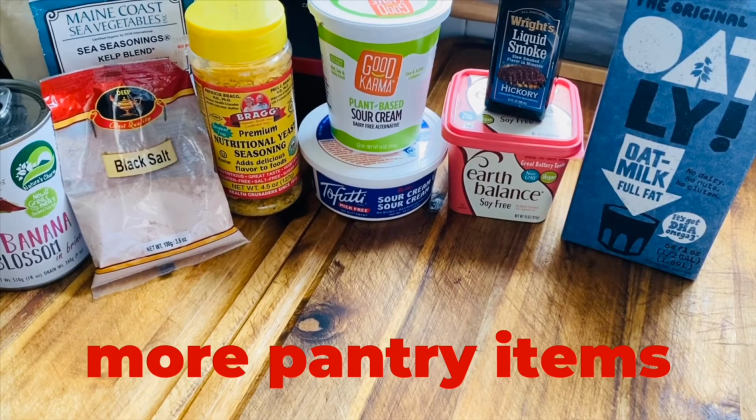Oatly oat milk. I love oat milk, but I've got to tell you that not all oat milks are created equal. I won't call out some of the other companies, some of the other popular plant-based milk companies that are out there, but I'm telling you right now, when it comes to oat milk, Oatly is by far the best one. So here I've got the full fat.